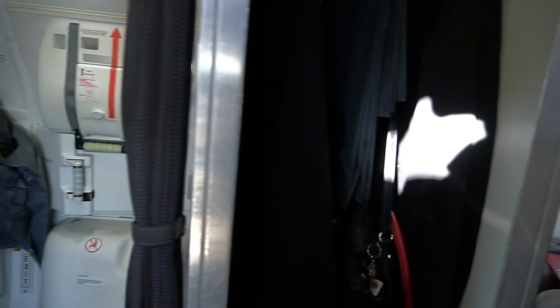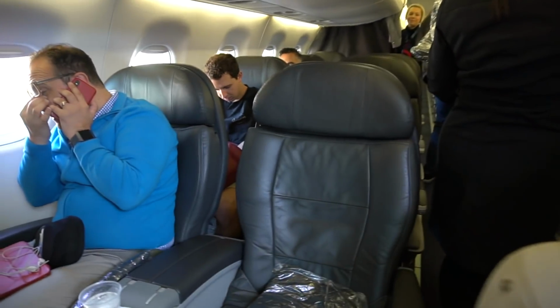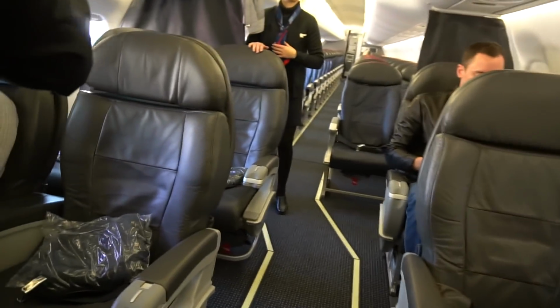There are 4 rows of first class at the front of the cabin in a 1-2 layout, so the entire A side is an individual seat. If travelling alone, it's probably the one to select. I was in the 3rd row in seat 3A.